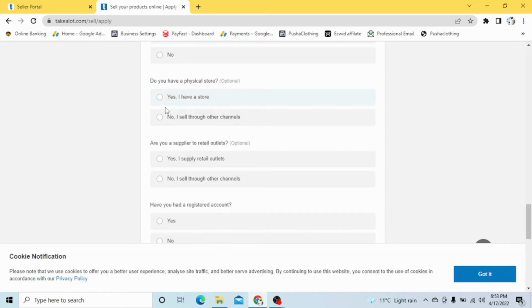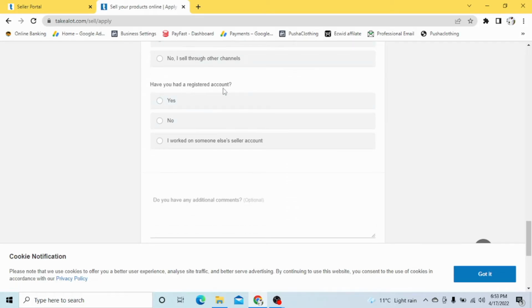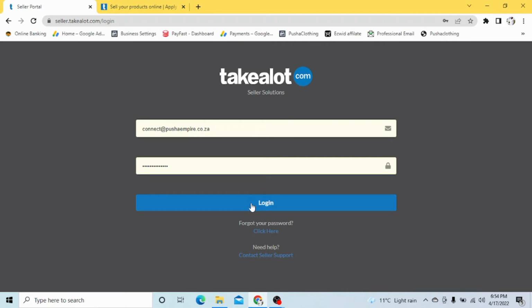How much stock you have. We spoke about stock as well. And your physical address, make sure it's the address that you're shipping from, because sometimes they come and get the products from your address, and just all the information there. Added details will also be convenient if you have any, and just say apply. This is where you're going to land when you get approved. This is the back end. We spoke about the back end.